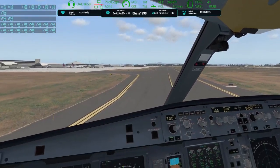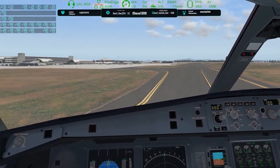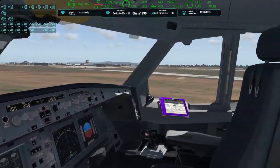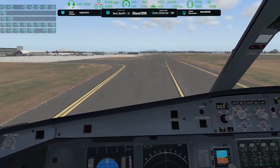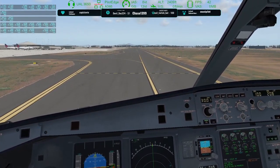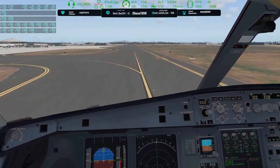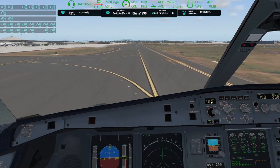Strobes, landing lights. It's a hard turn. Should probably have exited off the other one, the next one down.